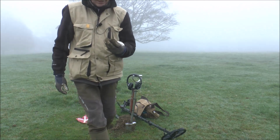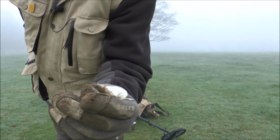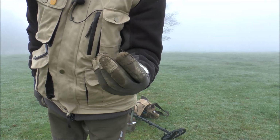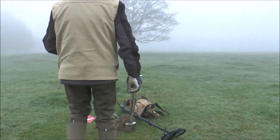I'll just let you have a look at that. And there it is. Little thimble. I don't find too many thimbles actually, so I'm quite pleased with it. Anyway, we'll pop that away and we'll crack on.